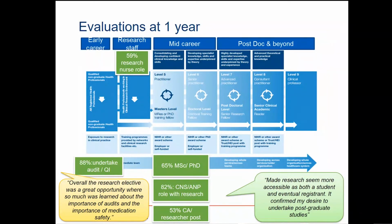65% would consider doing an MSc or even a PhD. 82% were interested in a future role which had an active research component, such as a clinical nurse specialist or ANP. And quite reassuring for me, because there aren't always that many people that they see in a nurse researcher role, 55% of them said that they would consider a post like mine, which was good because I was worried I might put them off. But I think you can see that this really maps into this pathway of us working and getting our students engaged and becoming real clinical academics.